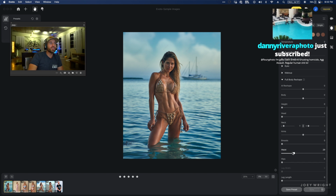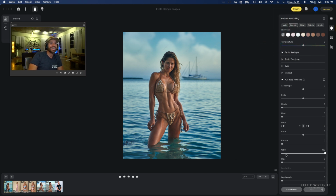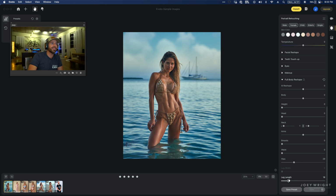Oh my god, give this to a model and this is what every photo is going to look like. Give it to an Instagram model and then you get this. Okay, but seriously though. Let's try hips. I actually do like that. That's a nice feature. Leg length, I freaking love that slider.